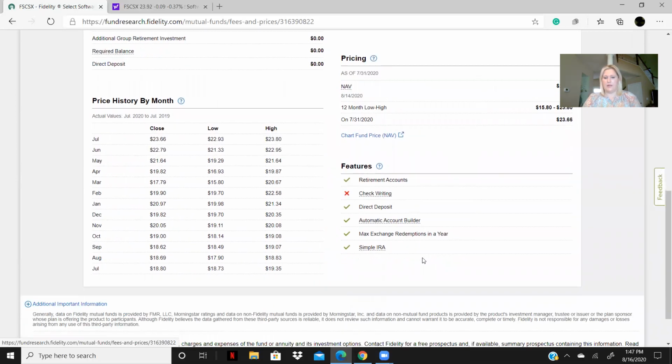This little part right here shows you the type of accounts that you can hold this particular fund in, which you can put in retirement accounts. Pretty much any account you can hold this fund in except for check writing accounts, which are typically certain types of 401k accounts where you can invest in anything. You can invest in real estate, you can invest in numerous different things. So they do limit it: you can't put it in a check writing account.